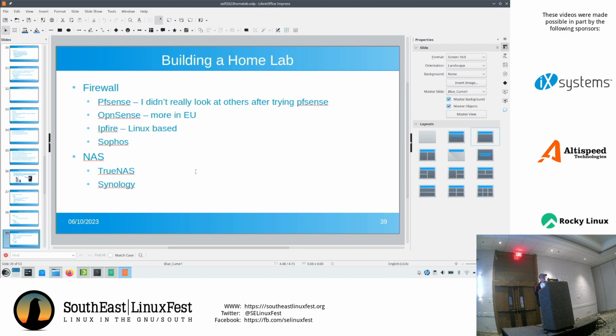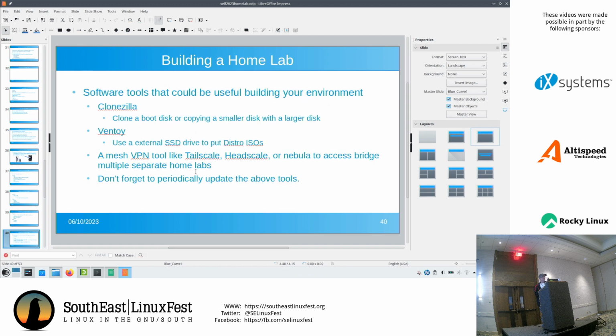For storage, like I've said, I'm using TrueNAS, but there is Synology and some other competitors to TrueNAS. At the low level, what I've used is Clonezilla if I've needed that. That's more for repurposing a laptop where I've replaced a disk and I want to go with something a little bit bigger than what I had before. And then I've got a USB SSD drive that I've loaded Ventoy images onto. Ventoy does get updated from time to time, so you need to go out and check that occasionally. I'm using Tailscale for my mesh VPN to be able to get to my network.